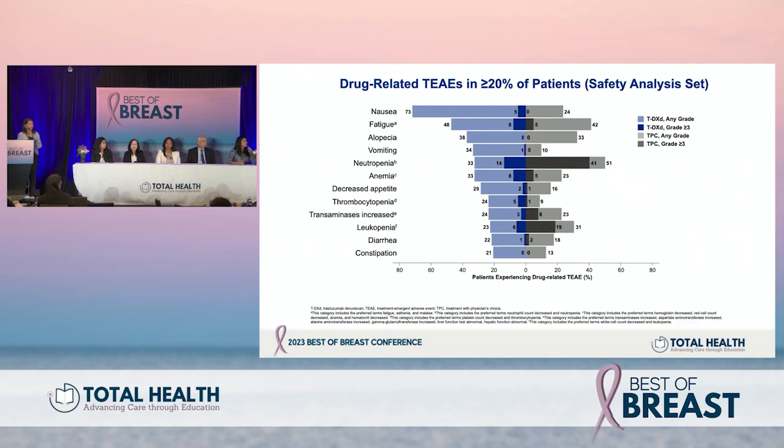Sure. Yeah, so the most common side effect from TDXD is nausea, and there was 5% grade 3 nausea observed in the Destiny-3. Of course, in clinics, I think this is a common side effect that we see, and routinely I use the regimen for highly emetogenic potential chemotherapies when I use TDXD, so the 3-drug regimen.